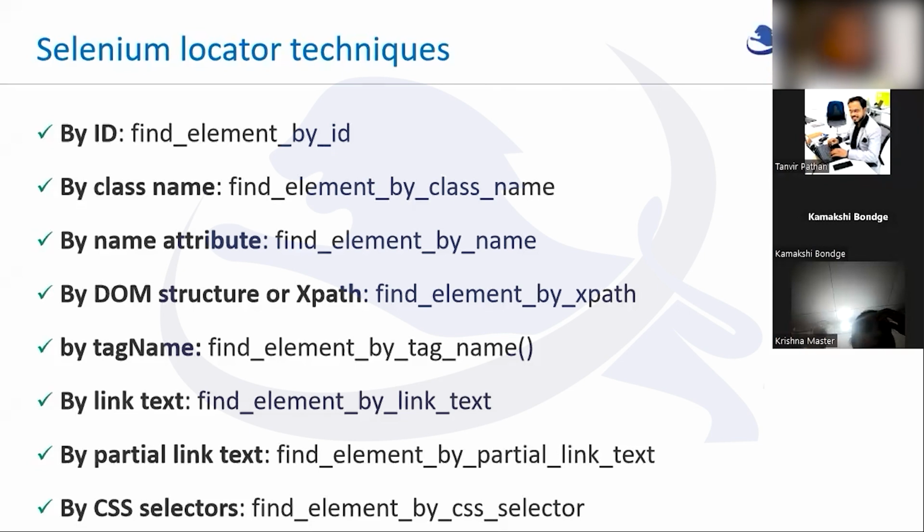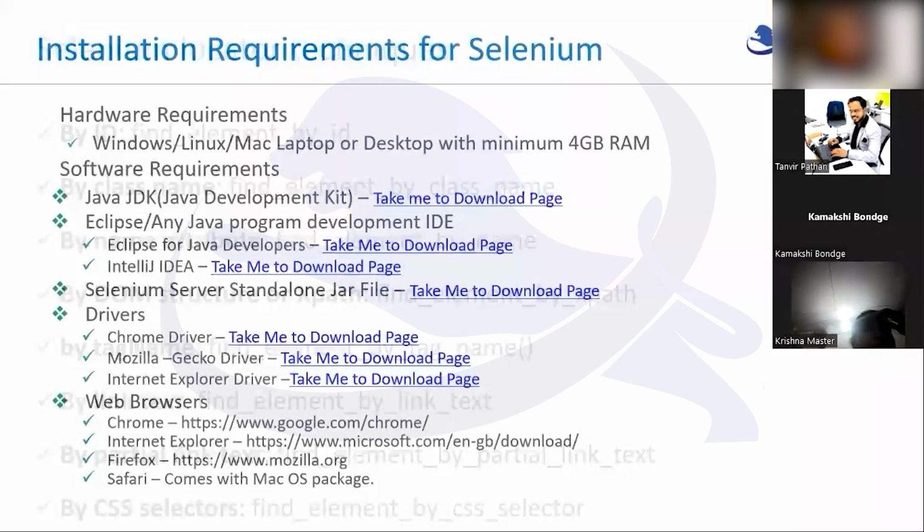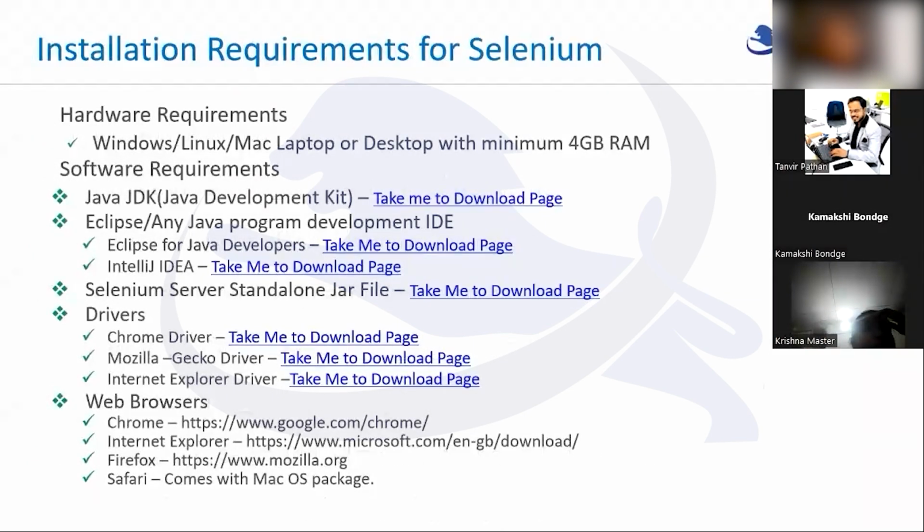Okay. Now we have learned a bit about Selenium, so let's see how you can do the installation. The basic requirement is that you need to have one machine with the minimum requirement of memory. It could be of any type of operating system.